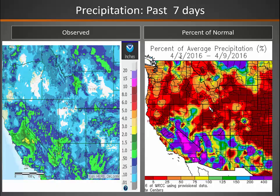On the left are the actual amounts. Quite spotty here across Utah and much of the northern areas. It's been our southern areas, southern and western Nevada into far southern Utah and parts of the Arizona Strip, that had some of these dark blue and green values. If you look on the right-hand side, that's anywhere from a half inch to over an inch of rain. On the right-hand side, you can see how that compares to normal, quite a bit below normal across the northern half of Utah, getting up into Idaho, wetter further to the south and southwest.